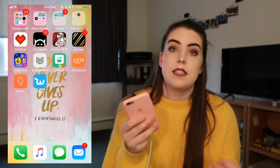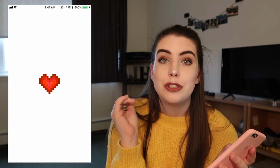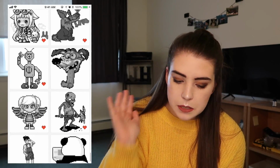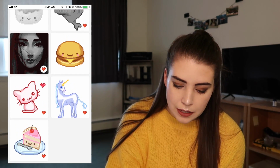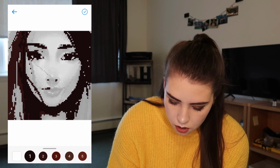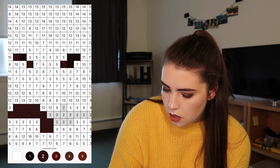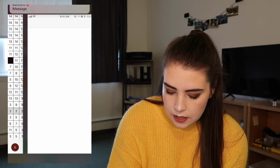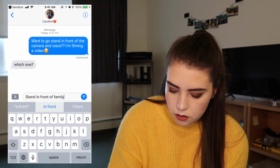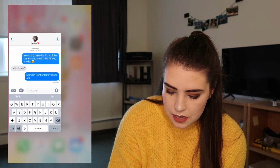So the next app that I have is Sandbox, and my little sister got the entire family addicted. It's basically a color by number, which is so fun. This is the one I'm working on currently. Yeah, so basically I hit a number and then it highlights the stuff. Okay, let's go back to this app.